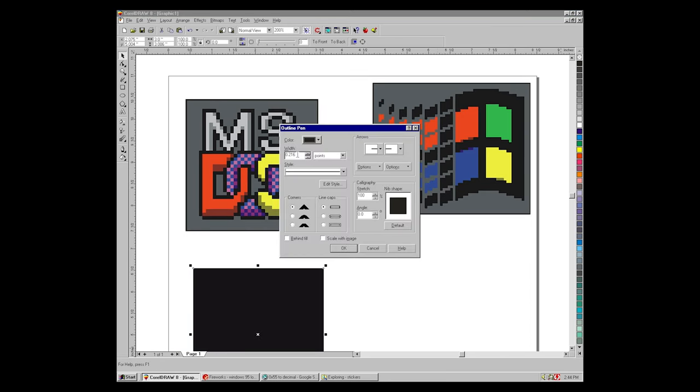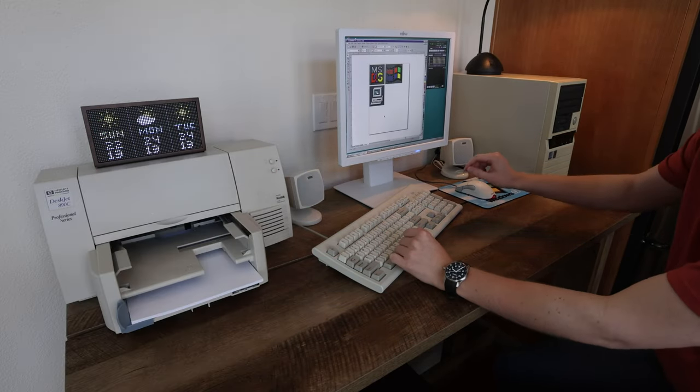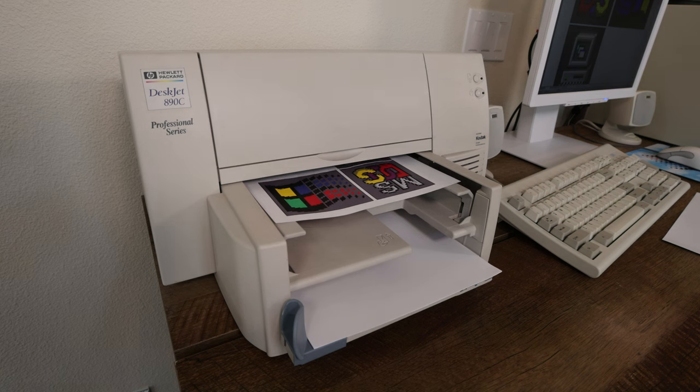Before printing on the more expensive magnet paper, I did a test print on ordinary paper. The printer is quite slow in this setup, I believe due to some overhead in the virtual environment, but it does work.